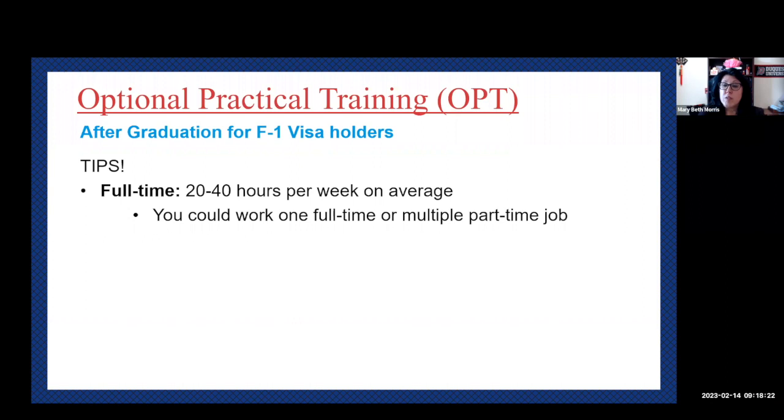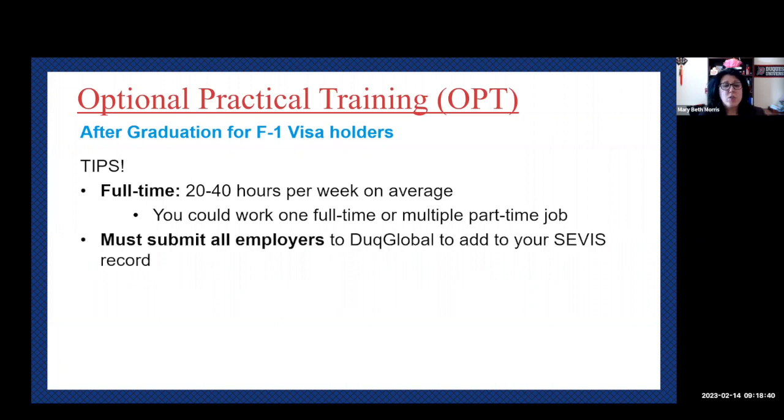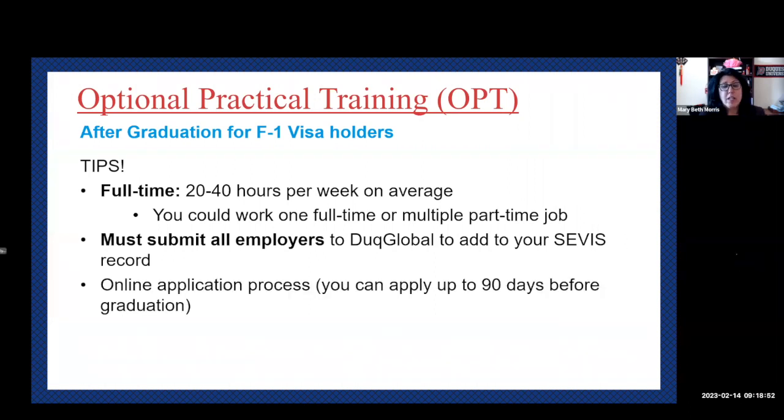You could work one full-time or multiple part-time jobs. So if you're able to work, let's say, a 20-hour job and a second 20-hour job, they just both have to fulfill the requirements for OPT, for your major and your level of study. You must always submit all employers to Duke Global. We need to know who you're working for. It's a SEVIS requirement for you. So once we have that information, we add it to your SEVIS record.